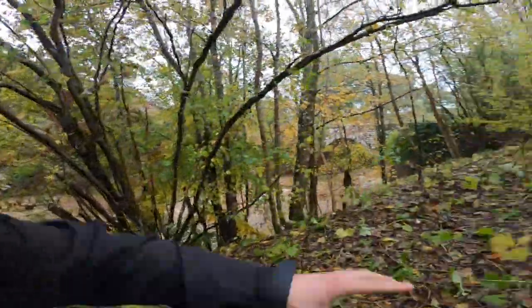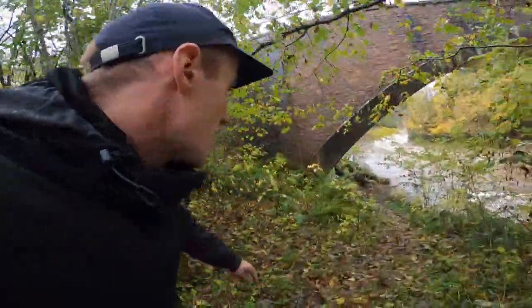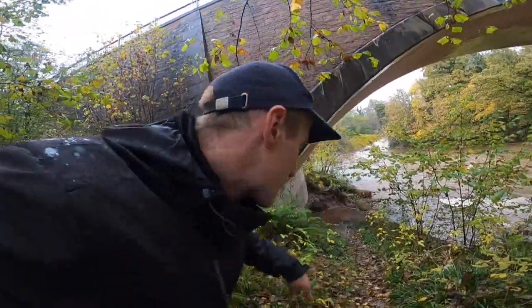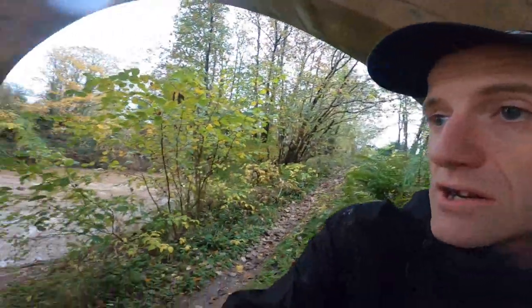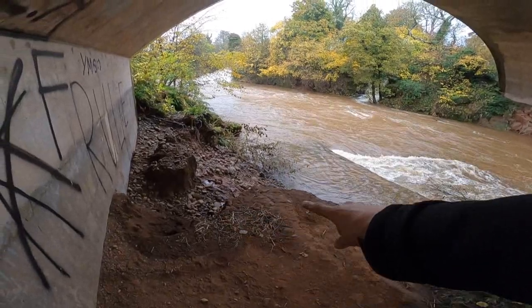There's an ancient sandstone bridge here, built in 1770, and then this slightly more modern bridge here, built in the 1960s and opened in 1970. And I'm just going down to this safe area here to get a bit of shelter from the rain, basically, right here on the adventure, folks. And just check this out. This whole area has been washed away in front of me.